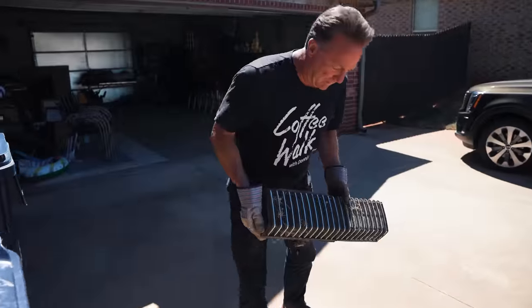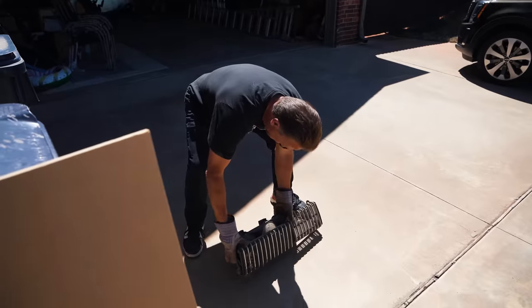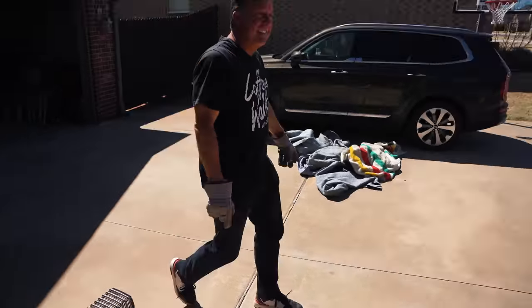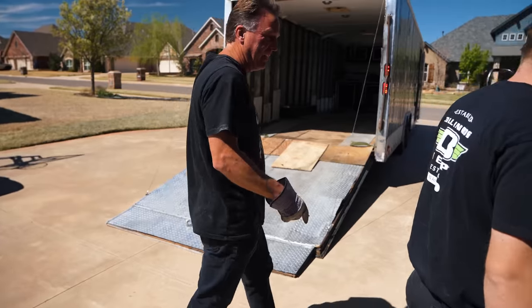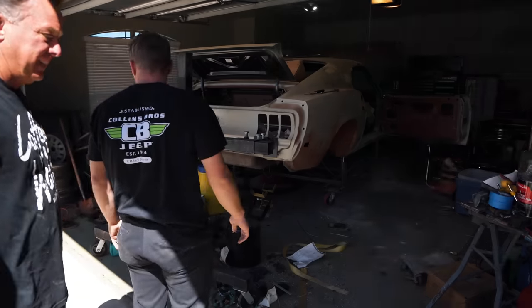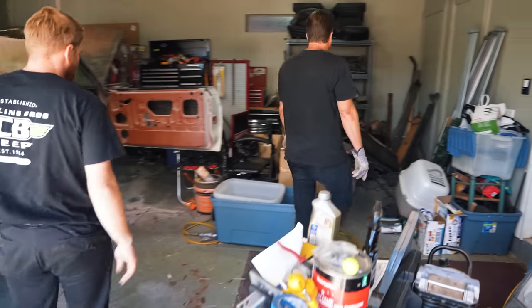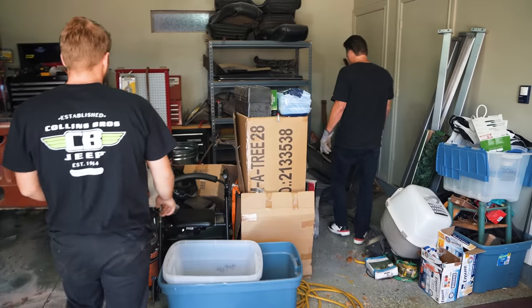So we'll lay the Cougar parts over here. Pretty cool. Look at that. Hidden headlights. Cool. I saw some Cougar taillights in there too. Yeah, they're on the shelf. Which you can use for a Shelby, right? If it's got one.